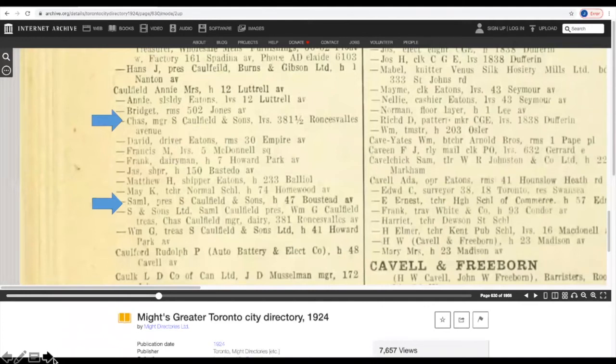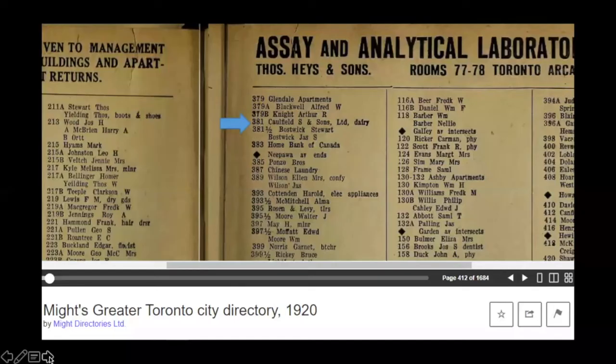So let's apply this same technique. We can see the picture of this dairy in 1924. So let's just pull up an earlier city directory and use the same technique. Okay, so here's 1920. Very similar type of entry, Caulfield S. & Sons Dairy. Notice there's a different tenant at 381 and a half, Stuart and James Botswick.